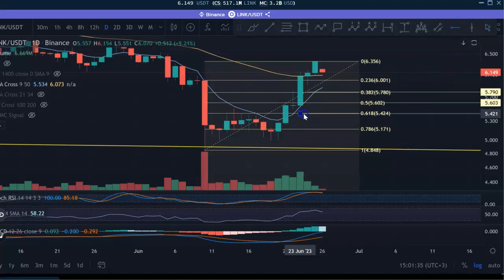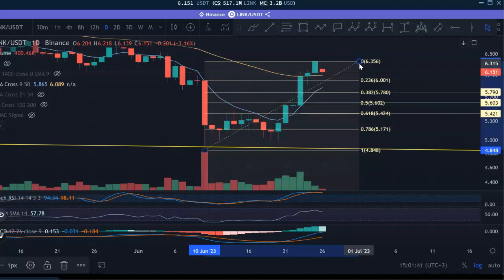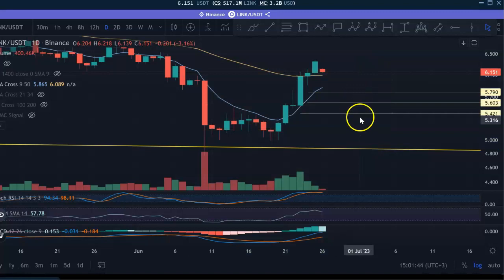And another lower support is taking us all the way back to 5.42. This is the golden Fibonacci ratio here. I'm not sure whether we will be able to reach that low, but if it does, this will be ideal. So on the way down, during a pullback, these are the three levels that I will be watching closely.